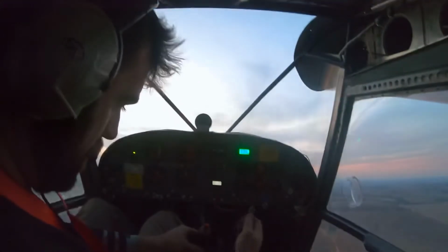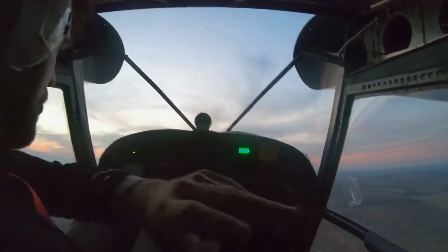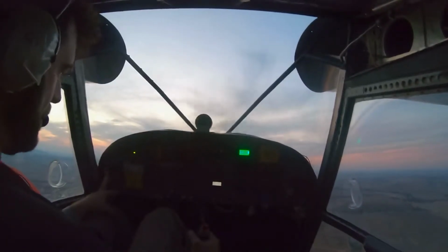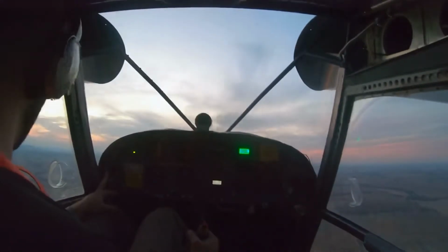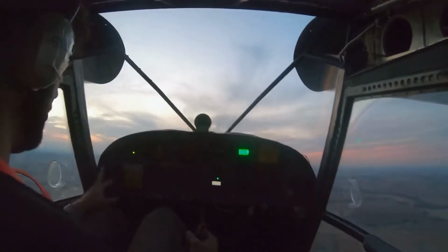Okay, so with a little bit of luck, we should be getting audio here. Looks good. So just a quick little departure there. We're climbing out, indicating 62, getting 1,000 foot a minute, full throttle. RPM there is 5,200. Sorry, 65 now.